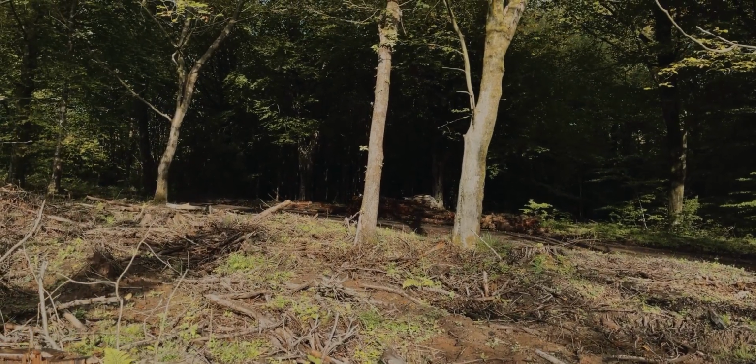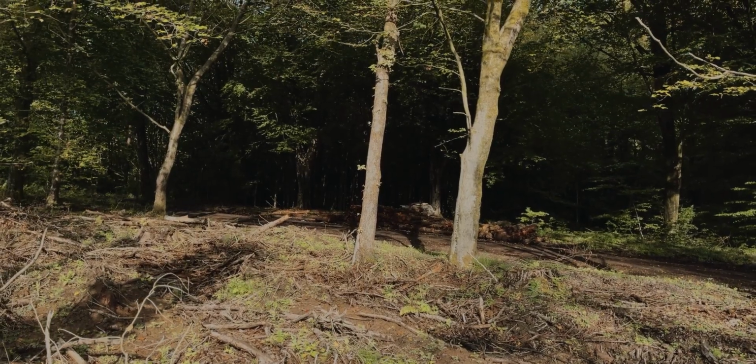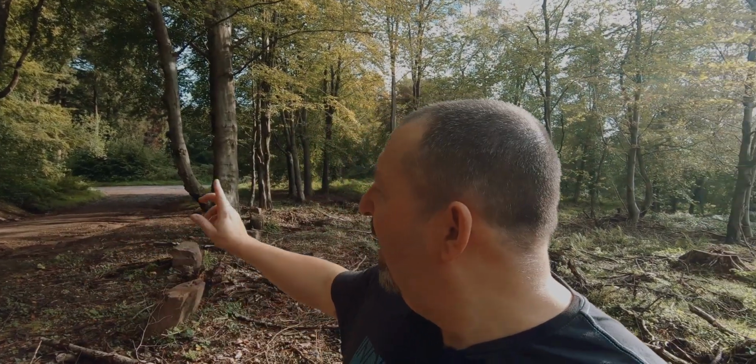I feel like there's a shot here. You know what I mean? I feel like there's something here, but it's just finding it. So I'm just going to have a little look around, and when I get something, or if I get something, then I'll come back to you. Otherwise, I'll probably head back over the road and go through the trees by the car park and see what's about down there.